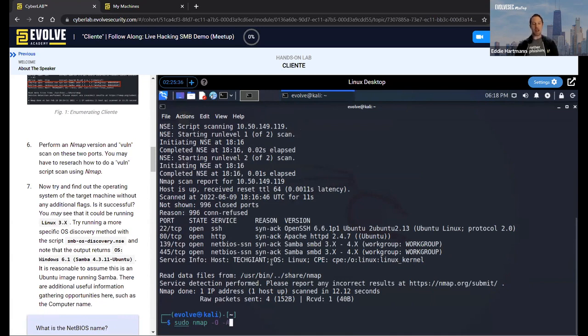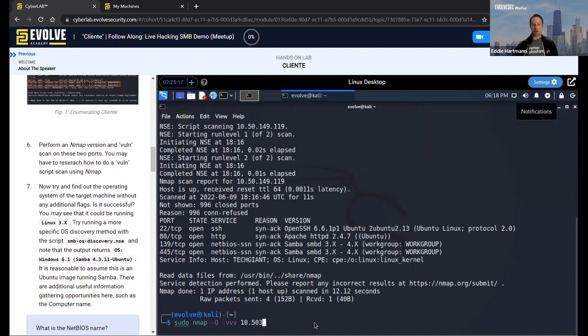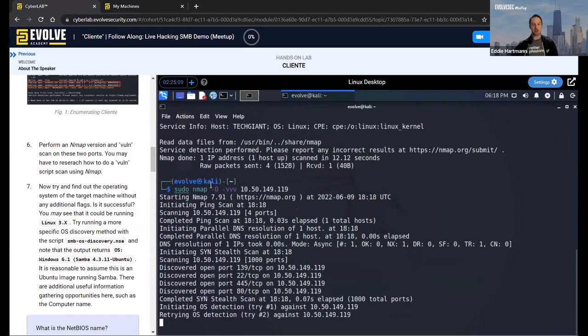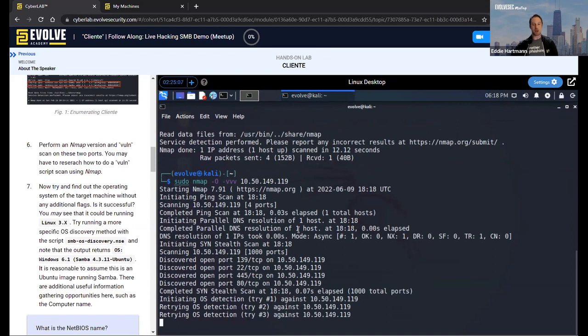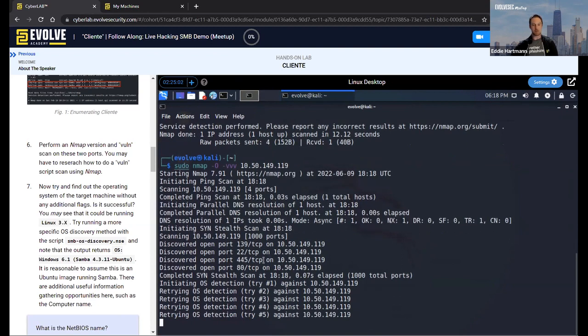People might be familiar with -A, that is aggressive, does a lot of scanning at once. Personally, I'm a fan of delivering only the results that I'm looking for, just out of habit, to make sure you don't do something that you shouldn't when that situation arises. So we'll do -O, give it some more verbosity, and let's make sure we get the right IP, 10.50.149.119. What I should have done there is actually specified the 2 ports I was looking for. It would have been a little bit faster, but we'll go ahead and see what type of information we can get.